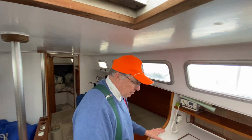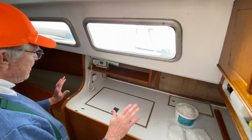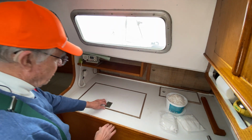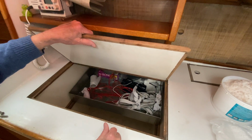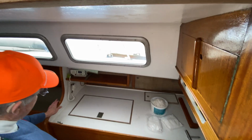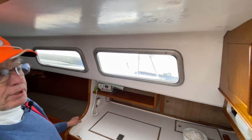We got a big chart table, bigness here. This is really probably the biggest chart table, albeit it has a secondary use, and that's that there is an ice box set in here, and I say ice box because there's no refrigeration in the boat. Not a lot of instrumentation down here. Basic instrumentation is up on the bulkheads out in the cockpit.